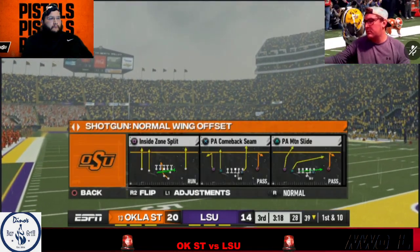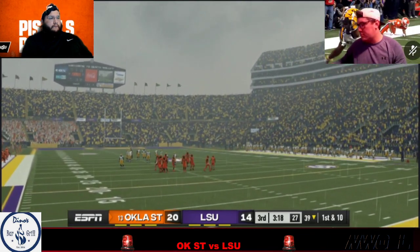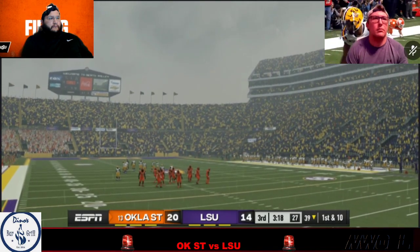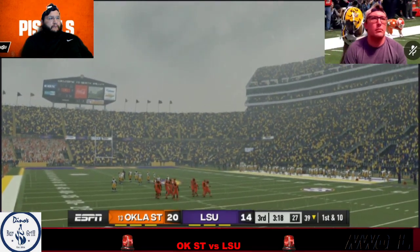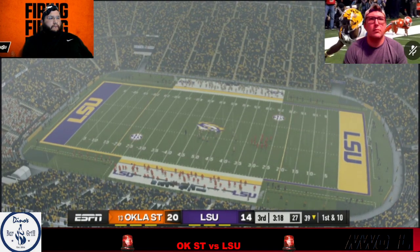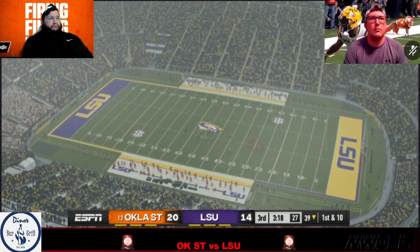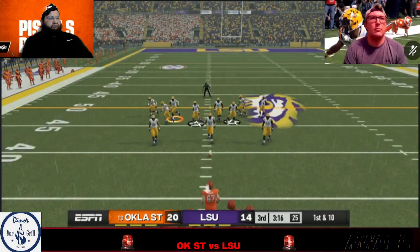Yeah, nice tough run. Good read to give it to the back. Yep. Defenders were definitely hanging on the outside, waiting if Ronhell would pull that ball away from Nixon. Nixon did a good job to fight upfield swiftly in order to move past the sticks.